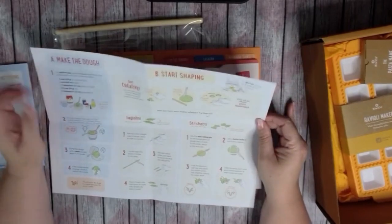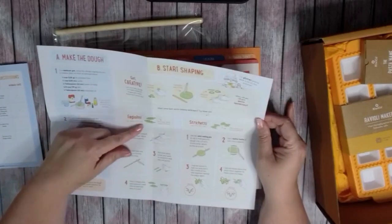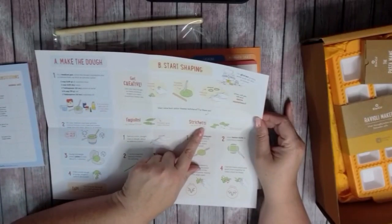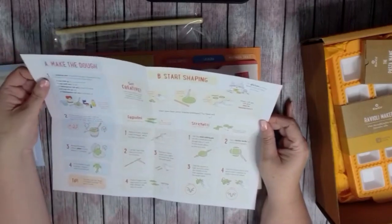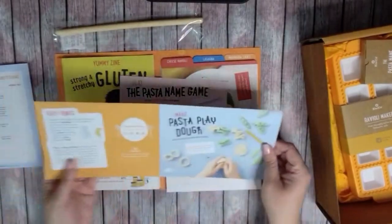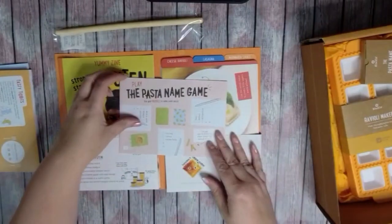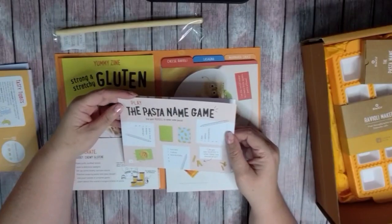And then it talks about fagiolini and stracchetti. Okay. I've never heard of those before, but sure, let's roll with it. So yeah. And then the little tasty tidbits there. And then the pasta name game. Use your noodle to name some pasta.